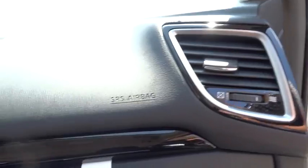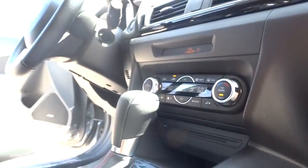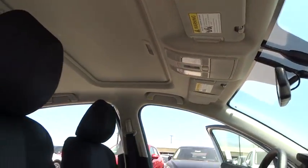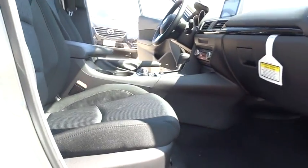Traction control, dual airbags, power steering, air conditioning front, four-wheel disc brakes, electronic stability control, power windows, rear window defroster, fog lights, trip computer, tachometer, overhead console, brake assist, power moonroof, remote keyless entry, panic alarm, tilt steering wheel, rear window wiper, front reading lamps, front bucket seats.